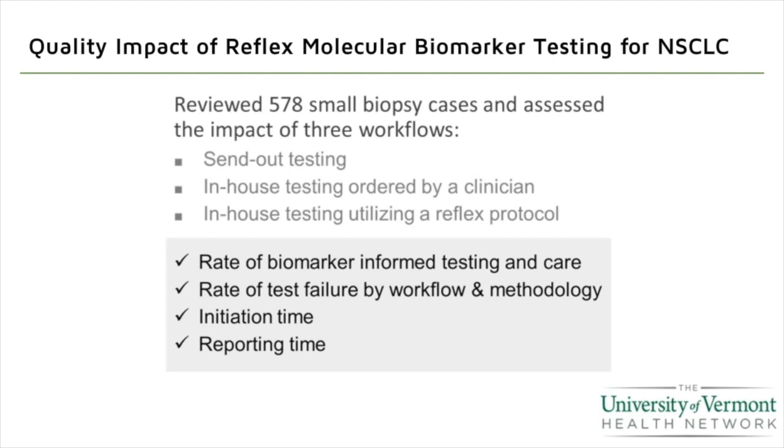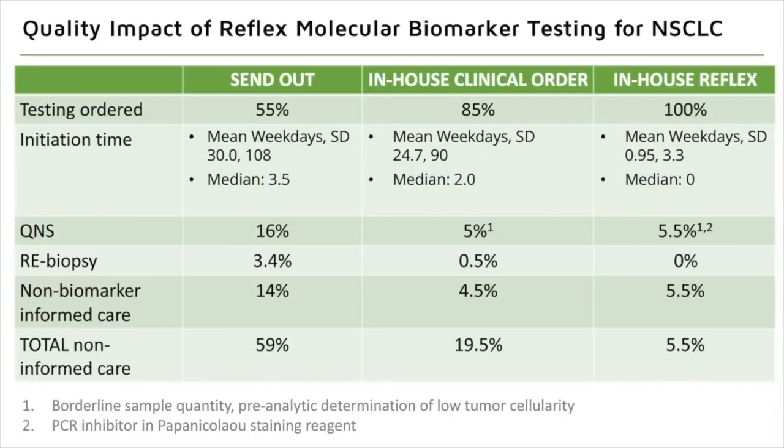Some of the outcomes that we looked at were rate of biomarker-informed testing and care, rate of test failure by workflow and methodology, initiation time, so how long did it take to initiate genomics after the diagnosis was made morphologically, and then reporting time. What we found is summarized in this table. Essentially, during the send-out period, testing was ordered in only 55% of patients that should have had the testing ordered.